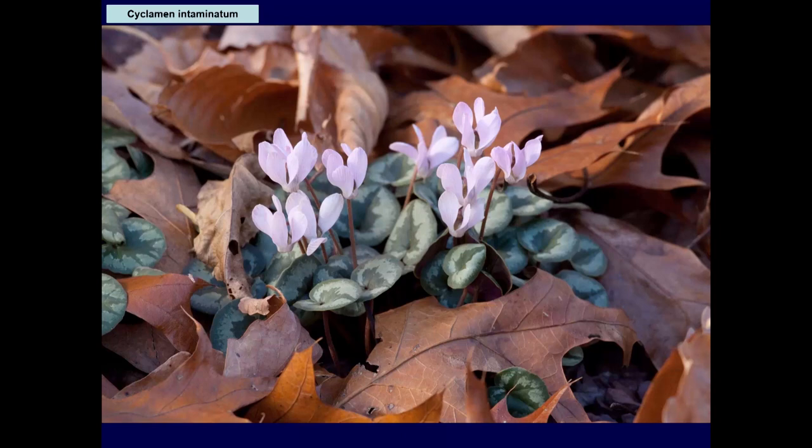Not so much of a scent on that one, but in nice forms, they have nice pencil lines up and down the petals. And if it gets really cold, the petals can turn pink. Easy to grow, very easy to grow.